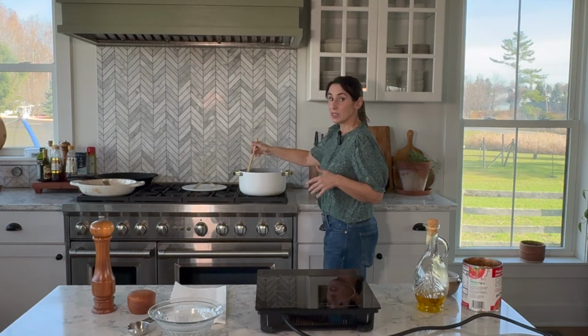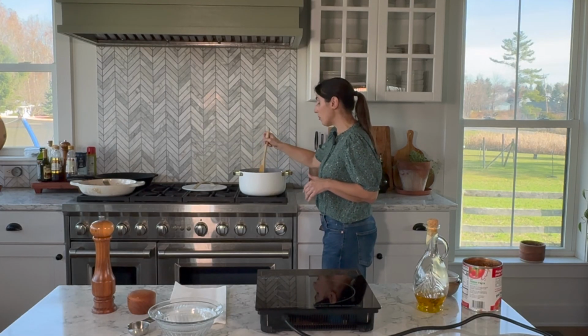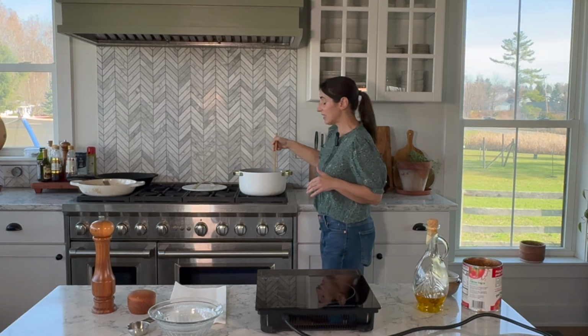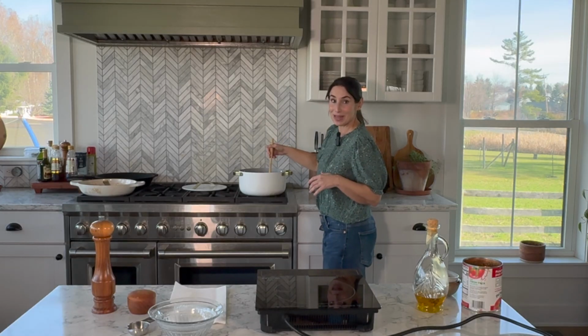Now, when I made this the first time, I used fresh pasta. If you are going to use fresh pasta, you probably want to use about 18 ounces of the pasta. In this case, I'm now using boxed pasta today, and I'm using a pound of it.